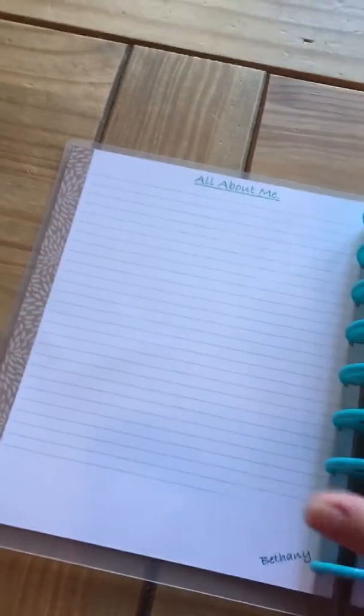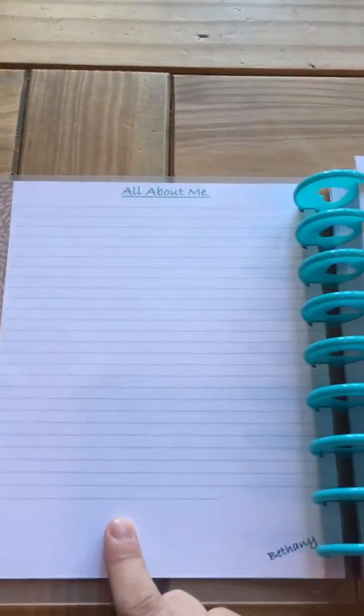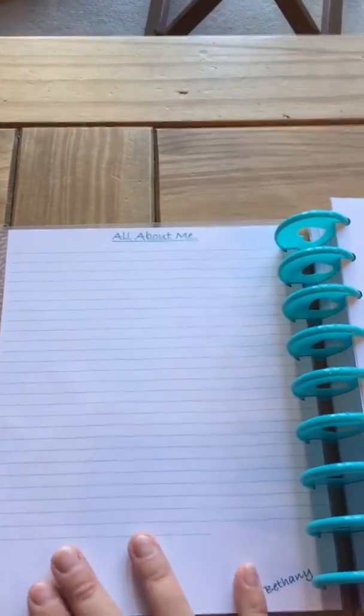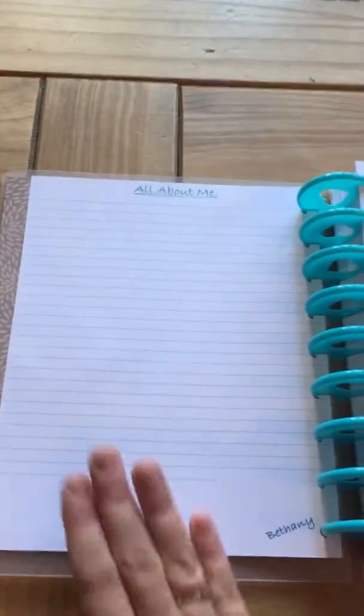Then we have an All About Me, which is for Bethany. I tended to put All About Me in 500 words, but my oldest daughter couldn't quite manage 500 words, so we've just put All About Me and a whole page. If she feels it, brilliant. If she doesn't, not an issue.